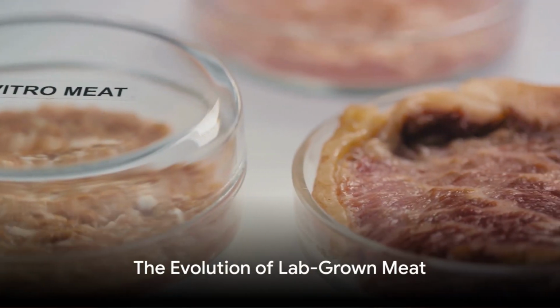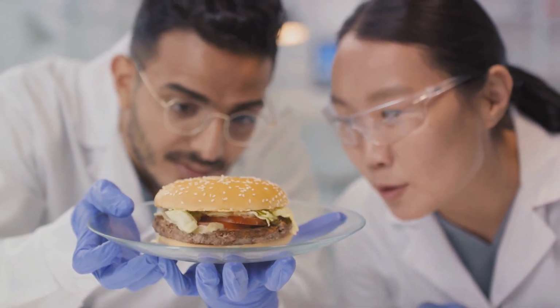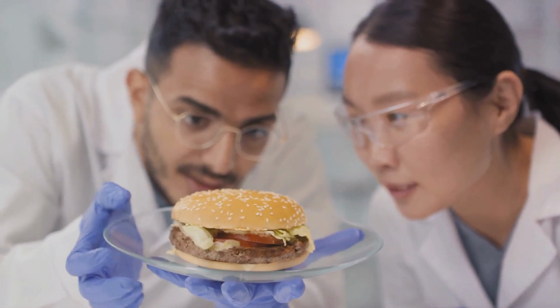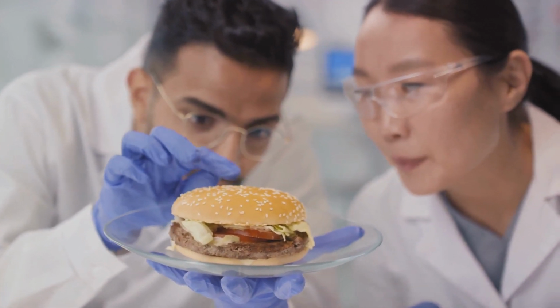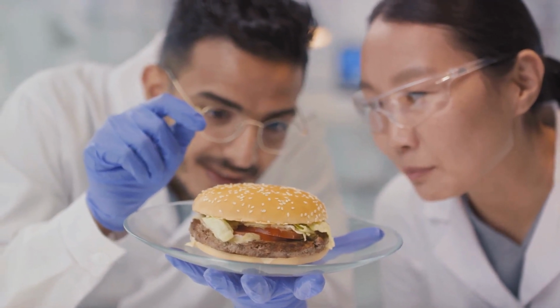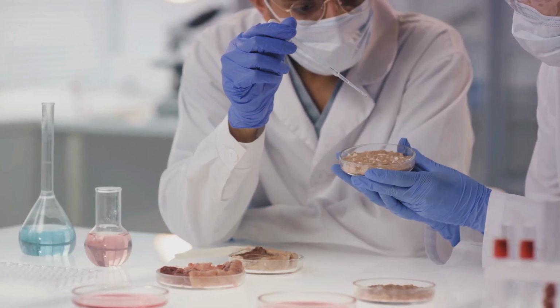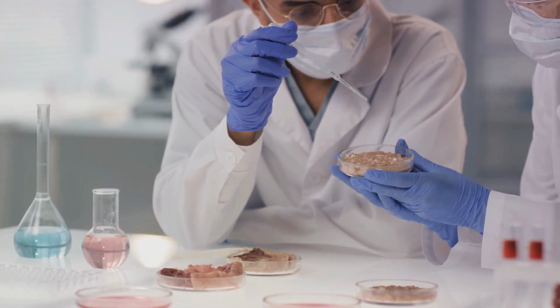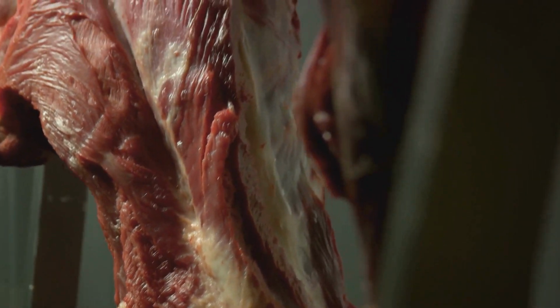This fascinating technology is not as new as you might think. The concept of lab-grown meat has been around for decades, but it wasn't until 2013 that the first lab-grown burger, costing a whopping $250,000, was unveiled to the world. Since then, the field has evolved rapidly, with costs plummeting and taste and texture improving. Today, lab-grown meat is on the brink of becoming commercially viable.